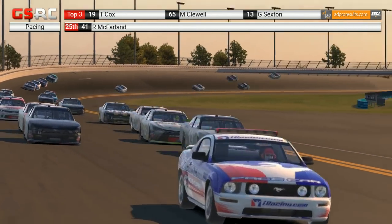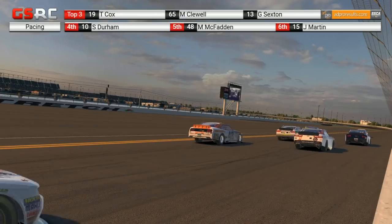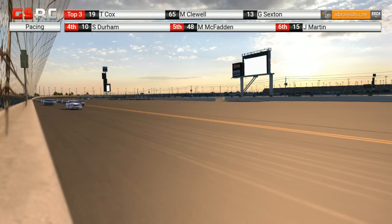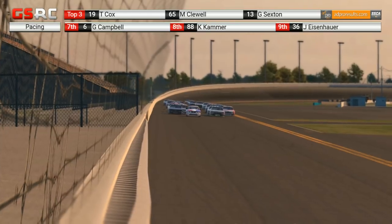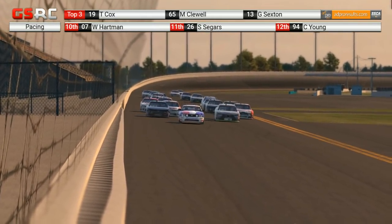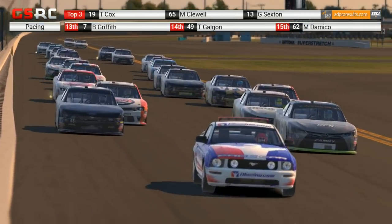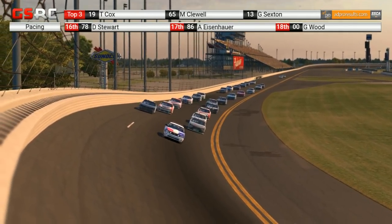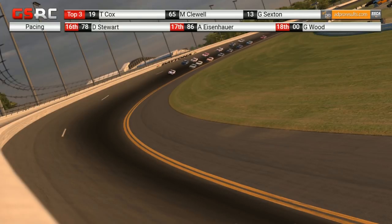Car number 19, Tim Cox out in front. Mark Clewell on the outside. From what we've watched in all of our many miles of covering stock car racing here these last few months, the outside line can work, but doesn't always work. Gotta get a run. Gotta have some help to do it. And then you've got to be willing to leave your dance partner and get in front of that bottom line.